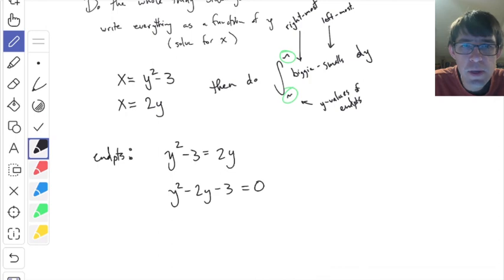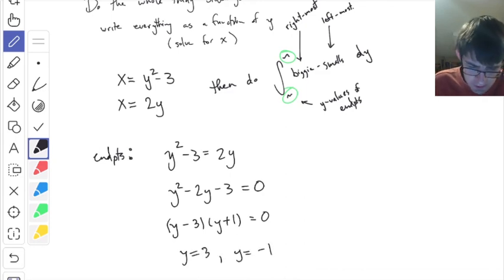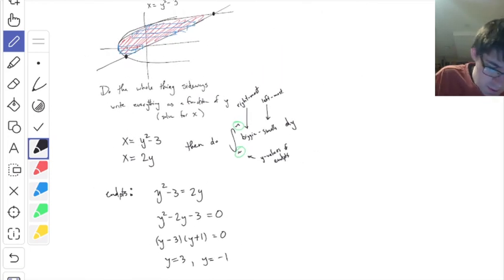What do you think? Anybody, any factoring master there? What do you get? It's negative 3 and 1. Yeah, so this becomes y minus 3 and y plus 1. And so my solutions are y equals 3, y equals minus 1. And just as a sanity check, that does look reasonable on the picture, right? That means this point here is y equal minus 1, and this point here is y equal 3. And that seems reasonable, given the picture there.